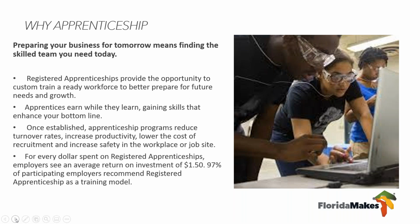It's been proven that apprenticeship programs help to reduce turnover rates, and there's a commitment between the employer and the growth of that particular employee. It has proven to increase productivity and lower the cost of recruitment by reducing turnover, and helps to increase safety in the workplace because of this additional training. This is borrowed from, I believe, the Department of Labor, but for every dollar spent on registered apprenticeships, employers see an average return of $1.50. That's a pretty good rate of return. And it's also documented that 97% of participating employers who use this process for training highly recommend it.